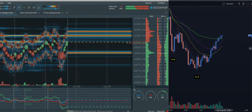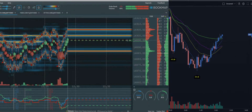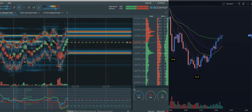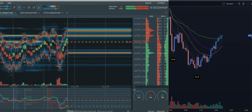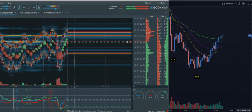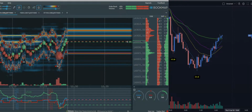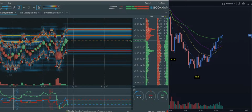So the blue is the 8, the yellow is the 21, the purple is the 34. You see they're all starting to cross back over, and the green is VWAP. And this thing is still grinding up higher here. Still going. It does look blasty. Going higher here.